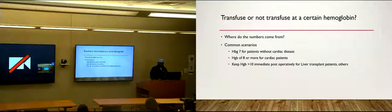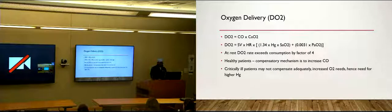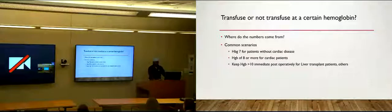And then for liver transplants, or in some other scenarios where the surgical team wants hemoglobin above 10. So the question is, where do these numbers actually come from? How did people end up with 7, 8, 10, or whatever number they throw around?